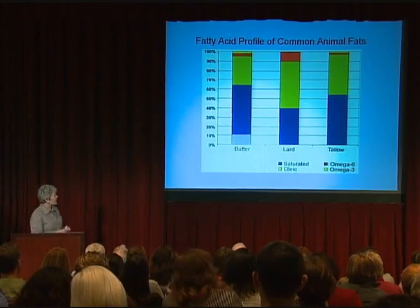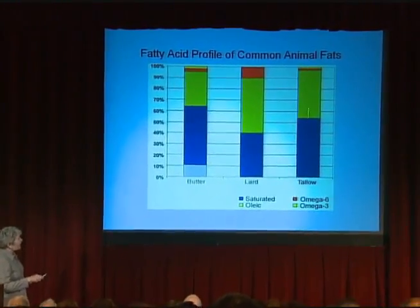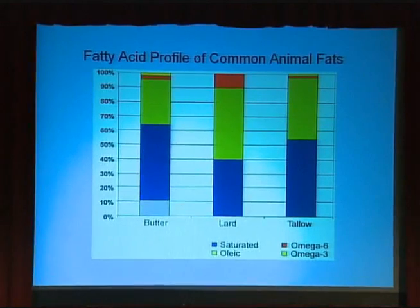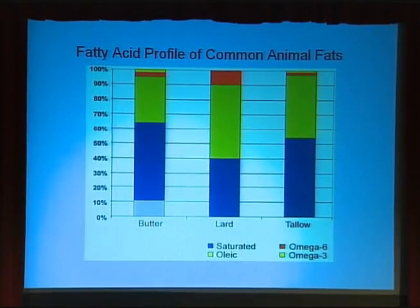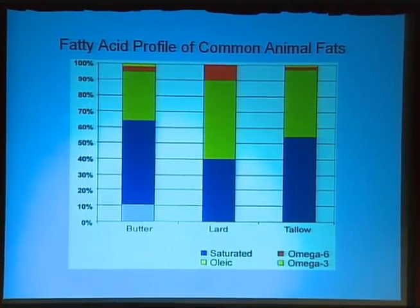Okay, let's look at the animal fats. This is tallow. Tallow is fat from a ruminant, like a lamb or beef. And the ruminant is designed to create saturated fats. That's what happens in the ruminant. The fats have hydrogen added to them. And so tallow is very rich in saturated fat.